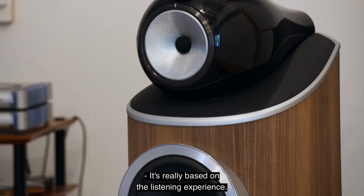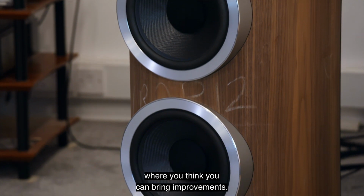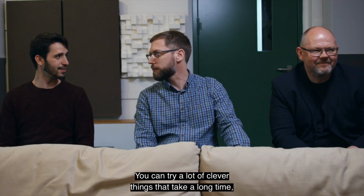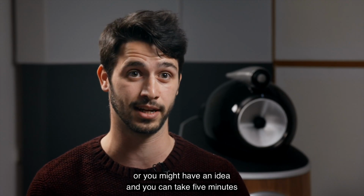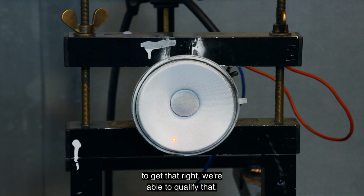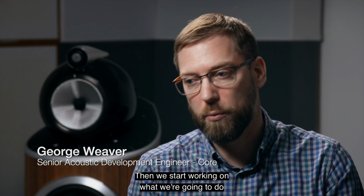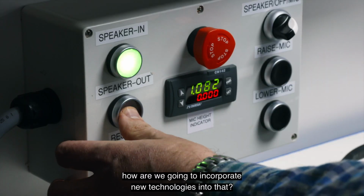It's really based on the listening experience, so you try to identify pointers where you think you can bring improvement. You can try a lot of clever things that take a long time, or you might have an idea and take 5 minutes to try it out and you can hear the difference. Certainly from my point of view, we concentrate on the driver technology first to get that right. We're able to qualify that. Then we start working on what we're going to do with the new cabinet constructions, how we're going to incorporate new technologies into that.